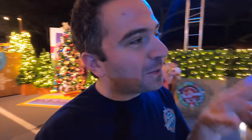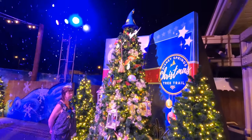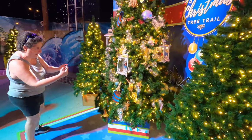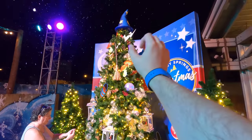Walking away from the Mary Poppins one, we have that meet and greet with Santa Claus. Maybe it's a good time for a picture. Of all the trees, this is definitely my favorite. Sorcerer Mickey. And right at the top, you can see the Sorcerer Mickey hat, the barrels for the water all around. This is spectacular. Even they've got the lightning right up there for the magic.